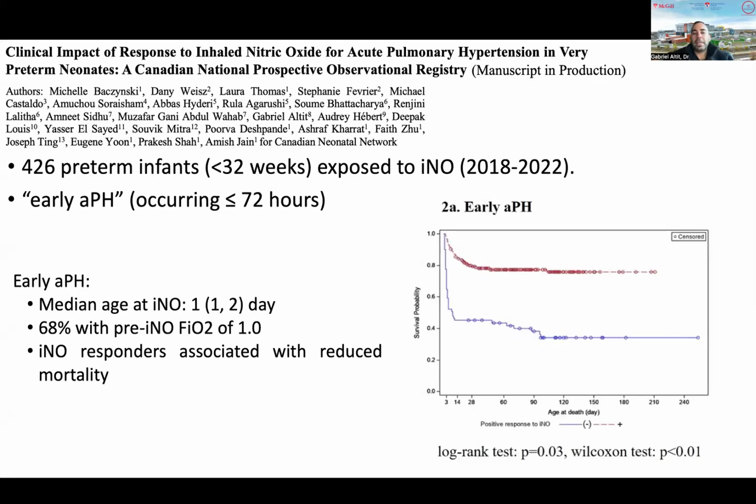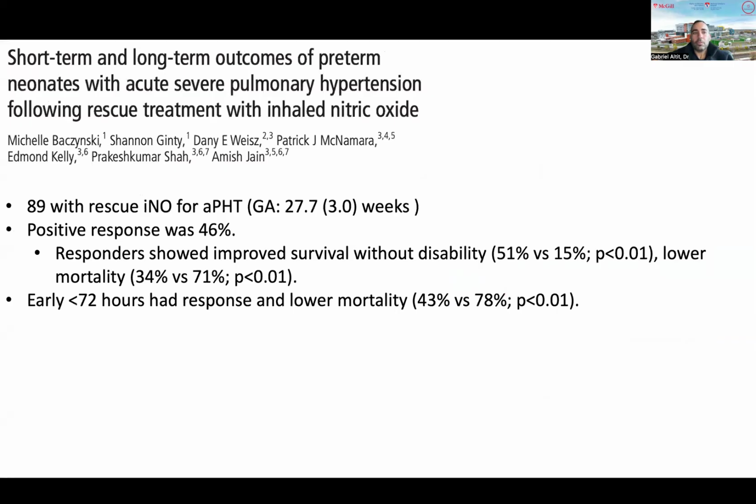We looked back at the Canadian population of preterm infants less than 32 weeks, and what we found is that in those patients presenting an early acute PH confirmed by echo, really translating high PVR, there was definitely a difference in the mortality rate compared to those that were not exposed to INO. And of course, there were some dramatic changes in oxygen support. We also have a group from Toronto that outlined their own population of preterm infants, mostly extreme preterm, and they found that responders to INO actually had lower mortality.